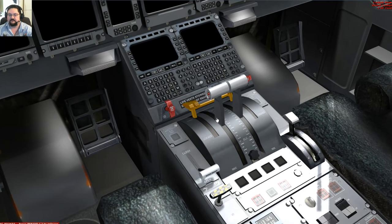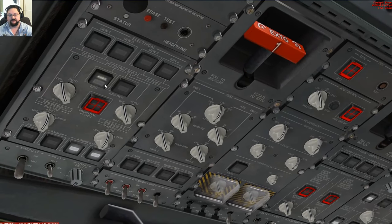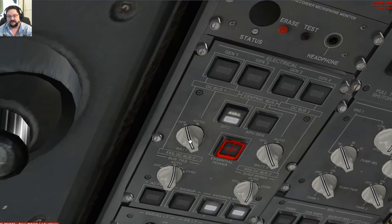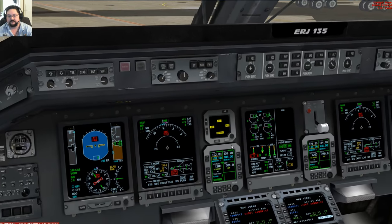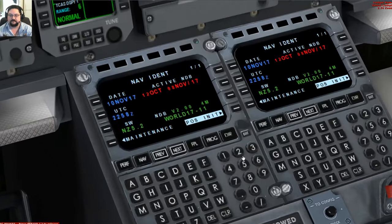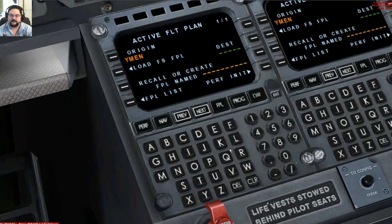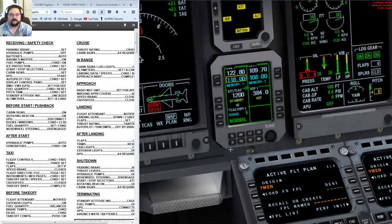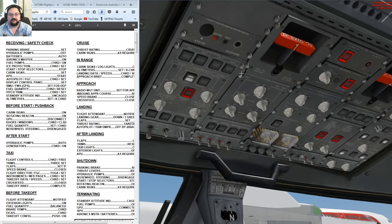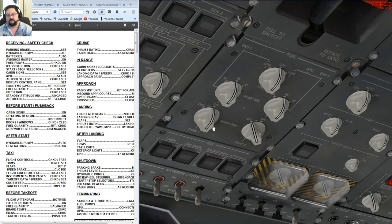Let's check something here. Good, beautiful. Got GPU power on. Setting the batteries to auto. Avionics on, and the initialization of the GPS. That's what I check before we get on the way. Parking brake is set, hydraulics are off, avionics is on, fuel pumps are suggesting to turn on already. Set.